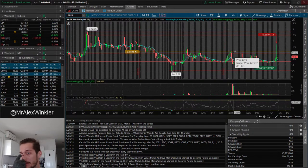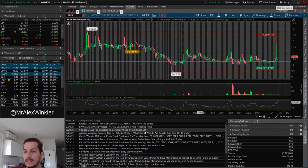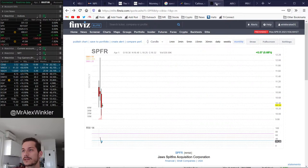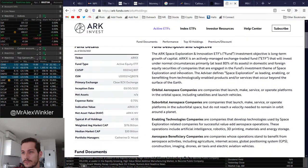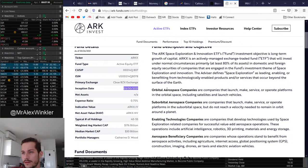Otherwise, the 3D printing company that they're looking to acquire is actually pretty hot, and it's getting a lot of news right now because of ARK Space, the new ETF that went public. And this ETF is holding a bunch of space companies, a bunch of 3D printing companies. Actually, let's quickly go to it. ARK Invest, right here we go. This is it. This one just launched last month on the 30th.